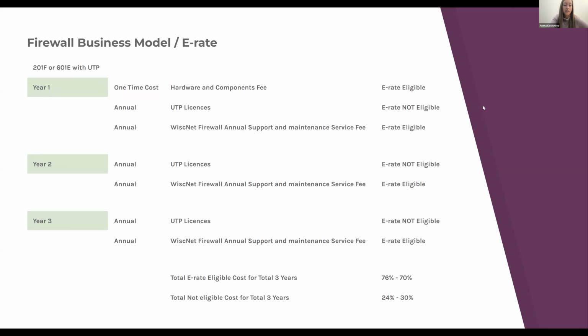If you look at the eligible cost for the 3 years, it's around 70% E-rate eligible, which is much better when we separate them from before. I think we only had like 40% of the fee eligible. So this was a nice way for those who use E-rate to be more clear for them on their forms.